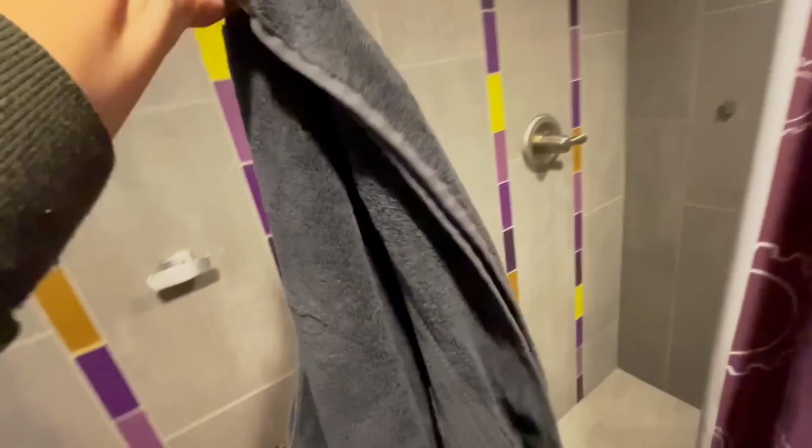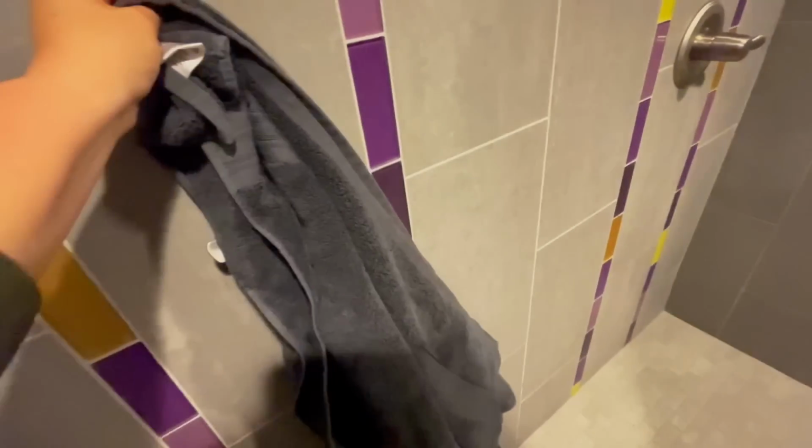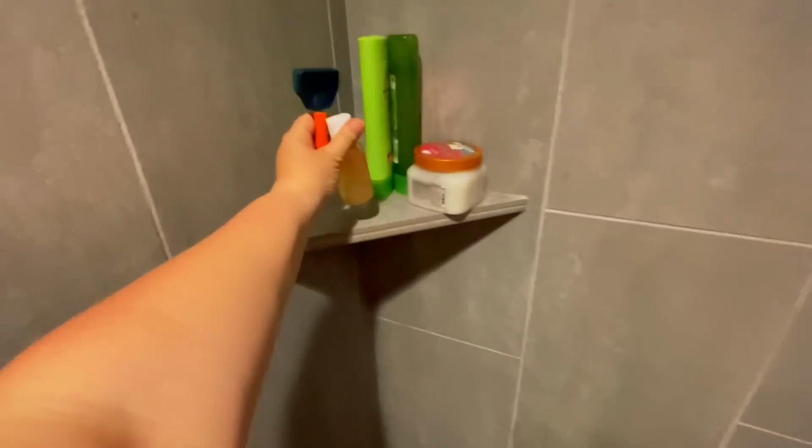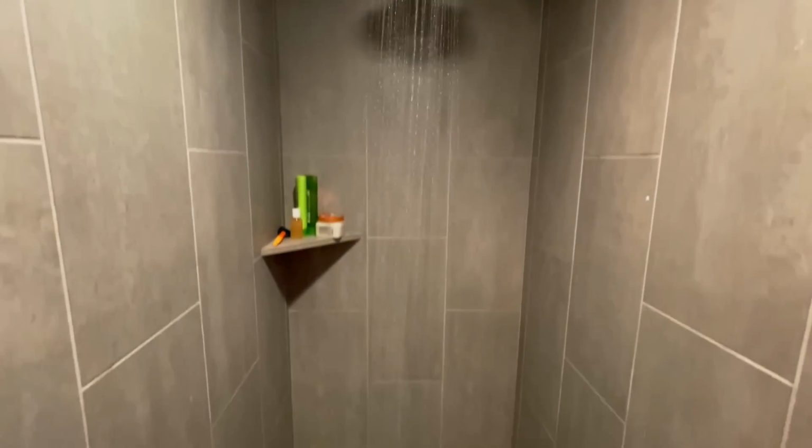Of course, even though it's a really nice gym and they clean it, always bring shower shoes. Of course, I bring my own towel, and there are a couple of different hooks outside that I can use. And the shelves here are big enough for all of my stuff. Turning on the shower, and rain from above. Now, of course, you guys can't be here for this part, so I'll be back in a minute.